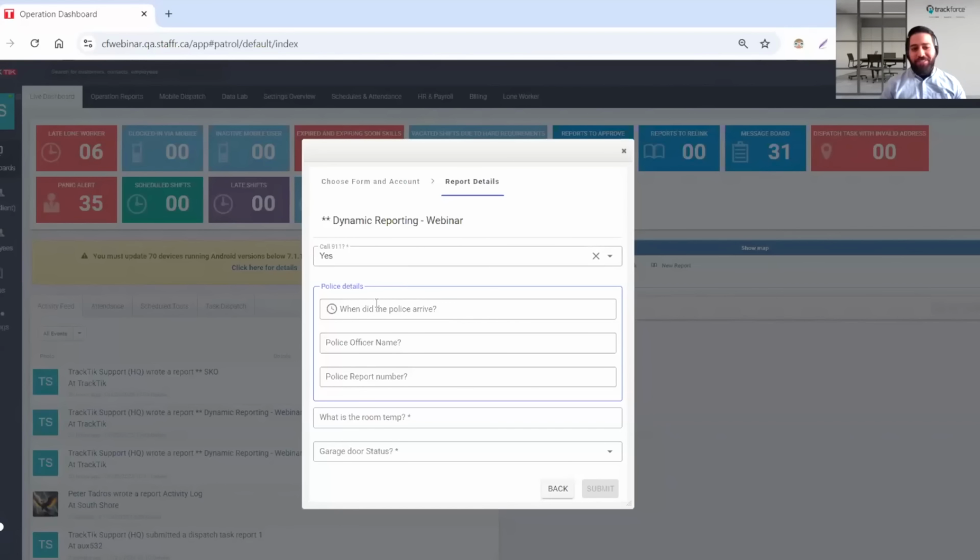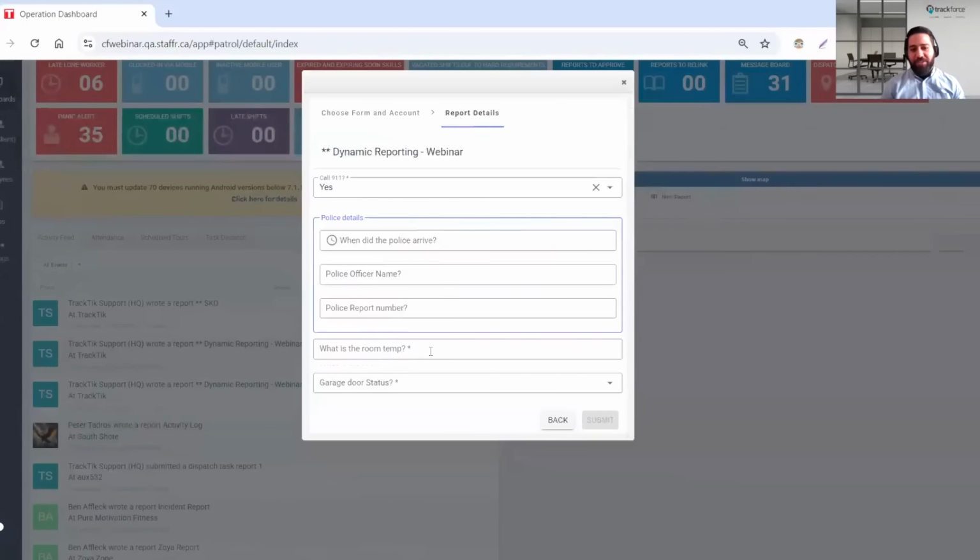So there are police details: when did the police arrive, police officer name, badge number, all this kind of information. It's not just a yes-or-no relationship. It can also be an equation, like greater than, equal to, this kind of thing.